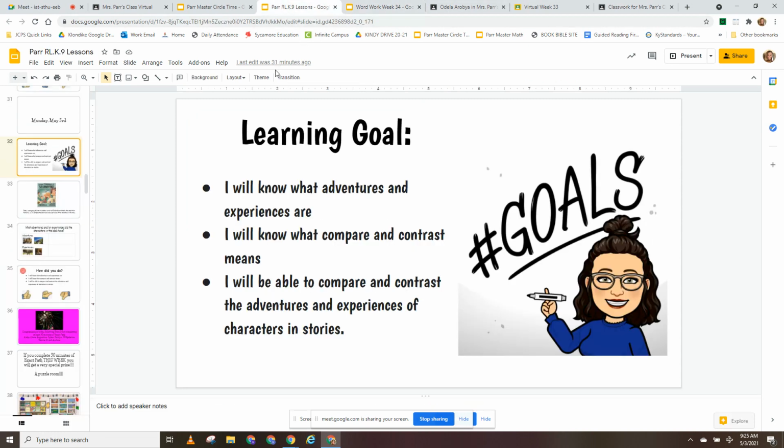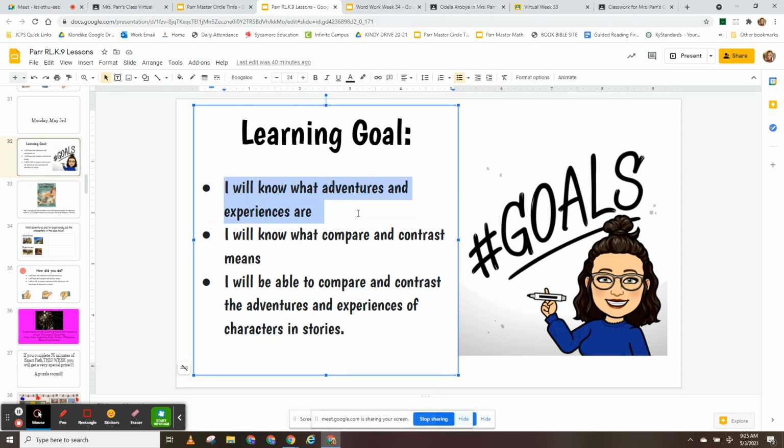Wonderful. All right, friends, our learning goal is I will know what adventures and experiences are. I will know what compare and contrast means. I will be able to compare and contrast the adventures and experiences of characters in stories.